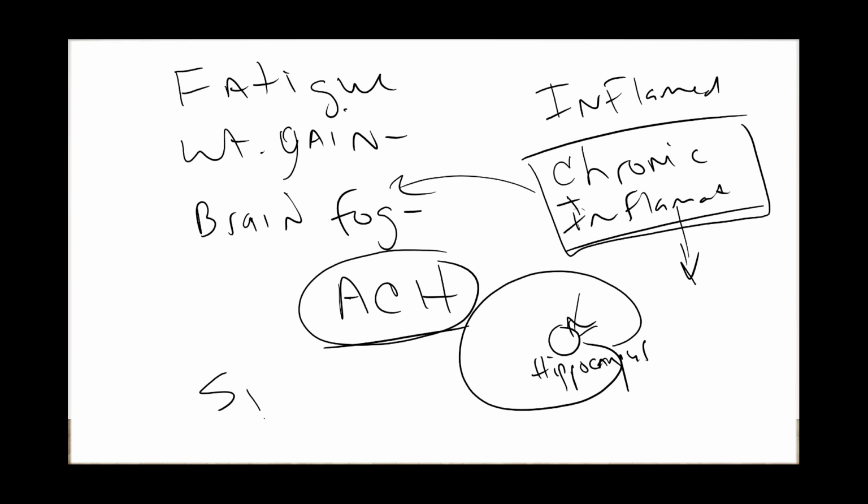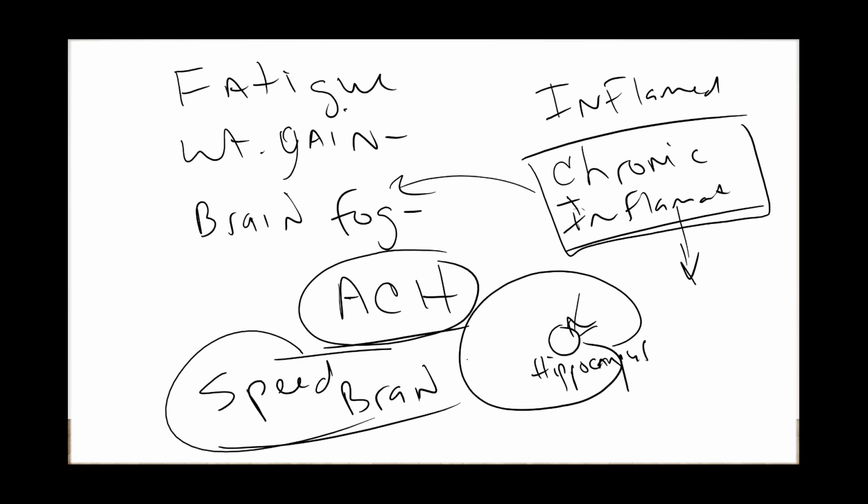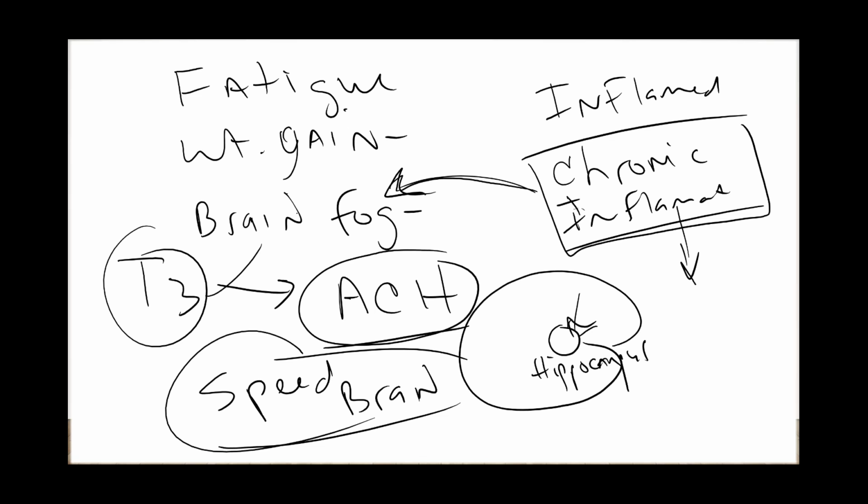So in other words, when you have the neurotransmitter acetylcholine, one of its primary jobs is to give speed to the brain. And guess what? You need T3 to be able to make acetylcholine. So you get a double-edged sword, double whammy. You get chronic inflammation that's causing brain fog, and then you get T3 that's low because the hypothyroid is at least functionally low, even if it's not low on a lab, it's functionally low, and then you get a low ACTH.